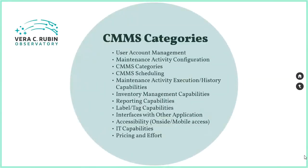So our 10 categories, you can see them here. It's pretty technical, but we have a little bit of everything that we want to have, so that the user can connect in certain ways. We want to have a handle on freedom to choose what are our categories later on, how we do scheduling. We want to have the maintenance activity execution. We want to have a history on this. We want to decide how to do things and how to document things. We have certain linking capabilities that we were asking for. Later on, we'd like to have reports that are giving us detailed information for different persons with different interests.